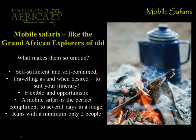Our mobile safaris are like the grand African explorers of old, and what makes them so unique? Mobile safaris are self-sufficient and self-contained. With our mobile safaris, your guests can travel whenever they want to suit their itinerary. We don't have set departures, set dates, or set itineraries. We can be completely flexible with itineraries and dates to fit around your client's requests.